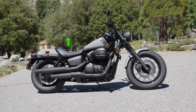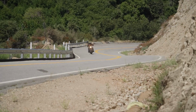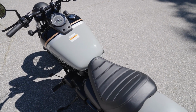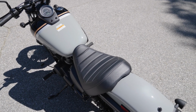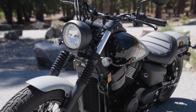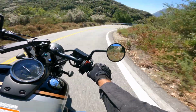The Phantom weighs about 549 pounds, which is a lot less than most Harleys in the same class. That makes it easier to ride, especially at low speeds or when turning in tight spots. The seat is also low, just 25.8 inches off the ground, so you feel in control and comfortable even if you're shorter. The handlebars are wide and easy to reach, and the foot controls are set forward for that laid-back cruiser posture. Whether you're on the highway or just rolling through town, it keeps you comfortable and in control.